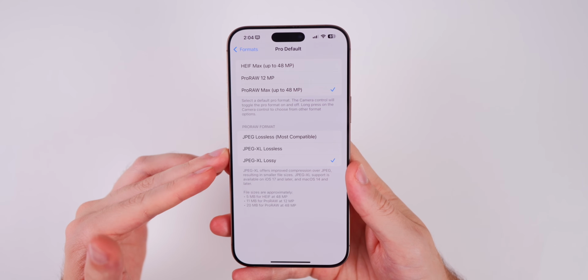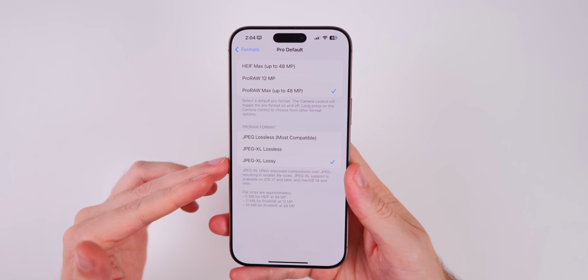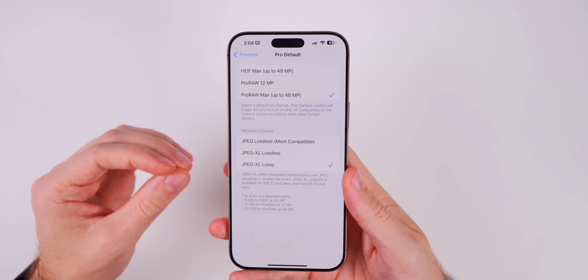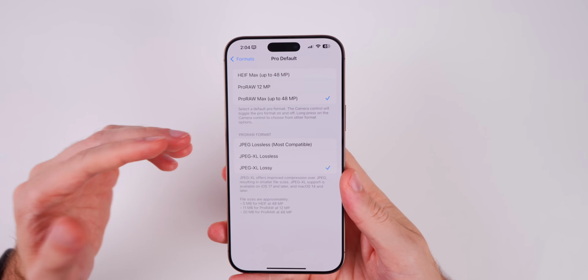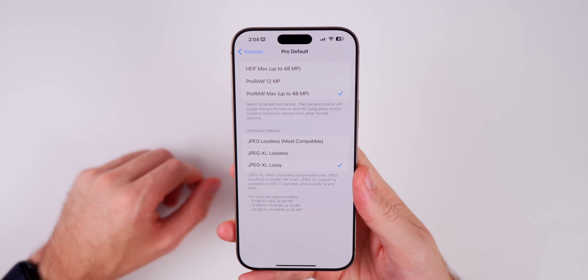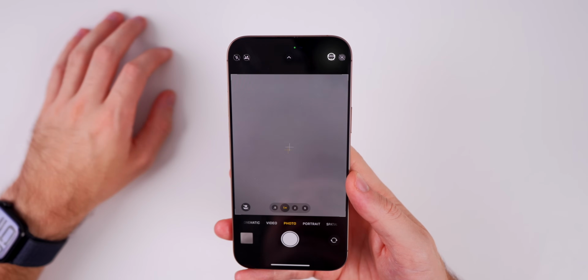Now keep in mind, this will save the photo as a DNG file, which works in most photo editing software. It just might not be as compatible on the web straight from the camera. So you can download shortcuts or convert it to a JPEG if you want, but it will be DNG by default. And keep in mind, you can always change this from the camera app as well.